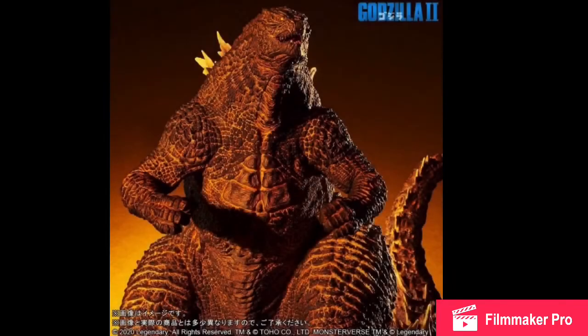Next we have is Xplus has revealed their giant Burning Godzilla 2019 figure, or statue. Yes, I am going to start reporting other news, such as Xplus, because I figured might as well start doing that kind of stuff. Though, I may miss things here and there, but just bear with me.